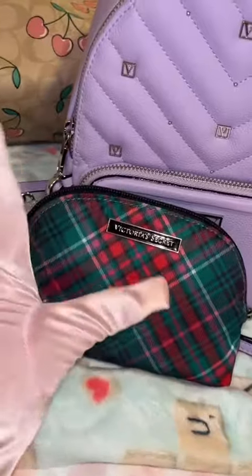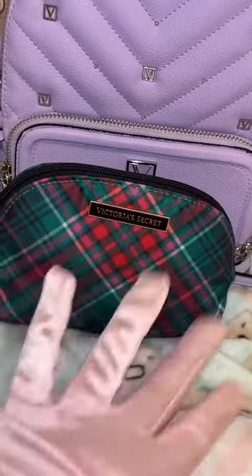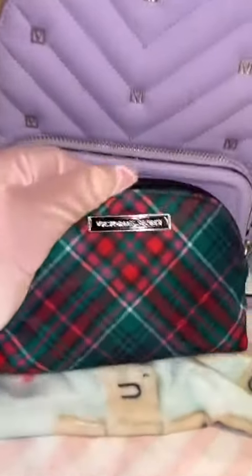Okay, last thing that I keep in my purse is this little pouch that I got from Victoria's Secret. This was part of their holiday collection. I love, love, love how tiny it is. Here's an overview on what it looks like right when you open it up.